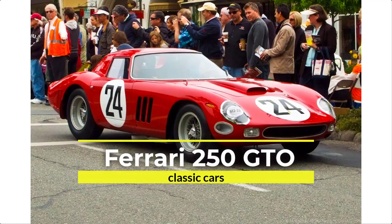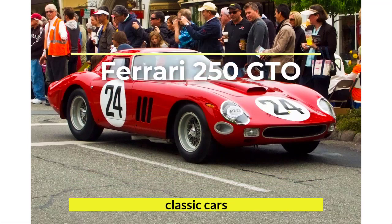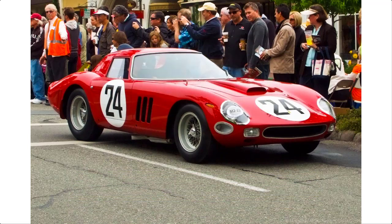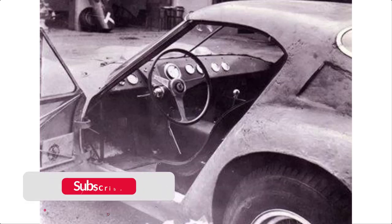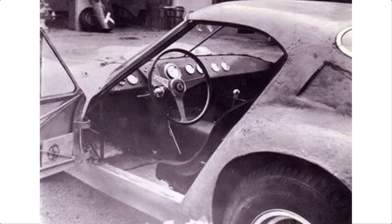Ferrari 250 GTO. The Ferrari 250 GTO is a GT car produced by Ferrari from 1962 to 1964 for homologation into the FIA's Group 3 Grand Touring car category. It was powered by Ferrari's Tipo 168-62 Colombo V12 engine. The 250 in its name denotes the displacement in cubic centimeters of each of its cylinders. GTO stands for Gran Turismo Omologato, Italian for Grand Touring Homologated.